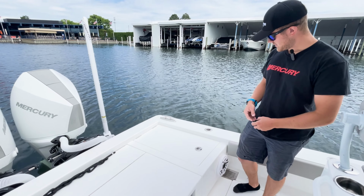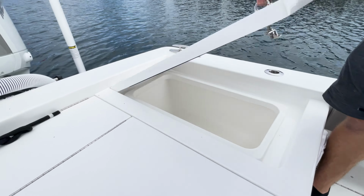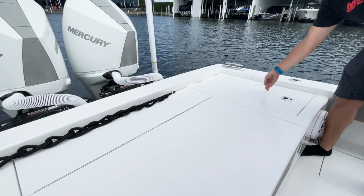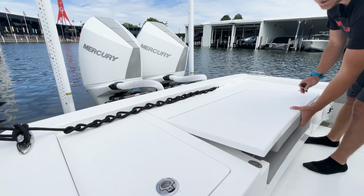More features at the stern of this vessel: we're equipped with two 25 gallon live wells, one on each side. We're also equipped with a flip up seating area in the back.